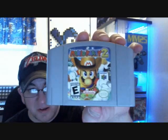And then the other game I kept for my collection, which I was happy to see because this goes for $40 by itself. I have the first one. This is the second one. I'm looking for the third one. The third one's the most expensive out of all of them, of course. But we have Mario Party 2 for the N64. So all that was $40, even though half of it didn't work.